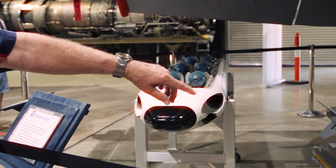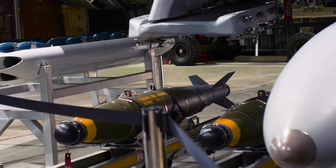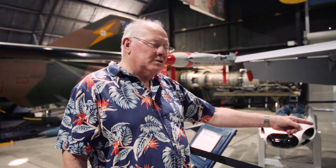So, yeah. This is just a training setup, carries 6 little practice bombs, and they're designed to have a similar trajectory to these things. So the sighting or the manoeuvring to achieve a weapon solution is the same with those as it is with one of those.